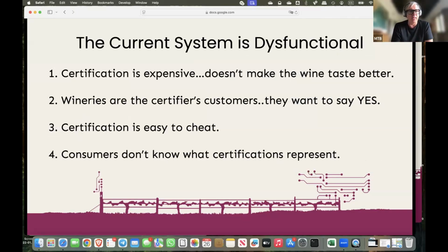The current system is that in most cases for certification, a wine producer like myself would hire a third-party auditor to come and check my processes. If we're taking the example of organic, we go through a process and they say if I'm organic or not. The problem is that this system is completely dysfunctional for a few reasons. It costs money for me to certify the wine, and that increases the expense of the wine, and it makes me less competitive, and it doesn't make the wine taste any better, right? And so that's already one impediment from trying to get people to certify for certain things. And we want people to be more sustainable and more ethical and all these other things, so that's a problem.